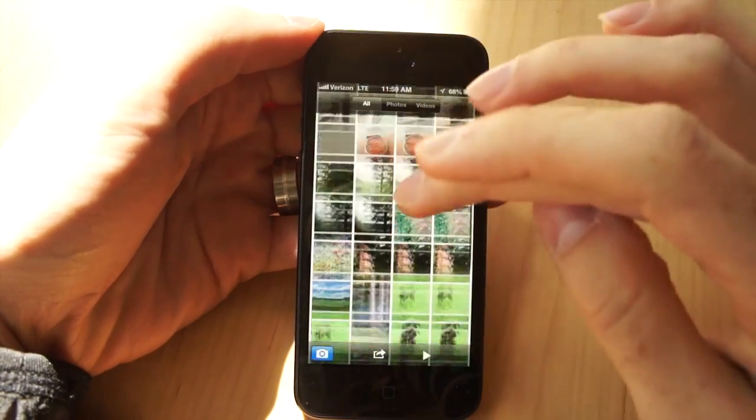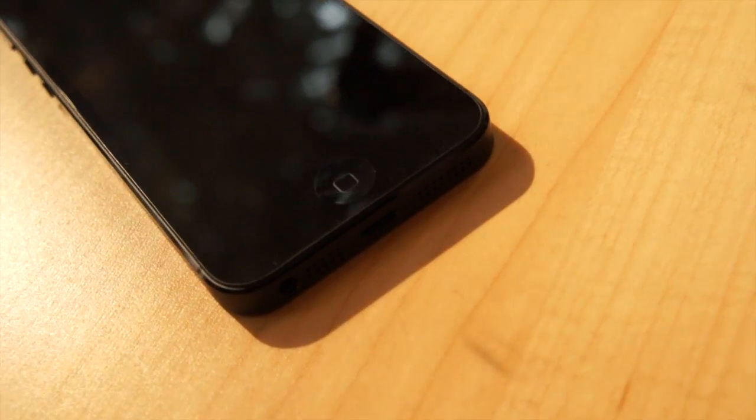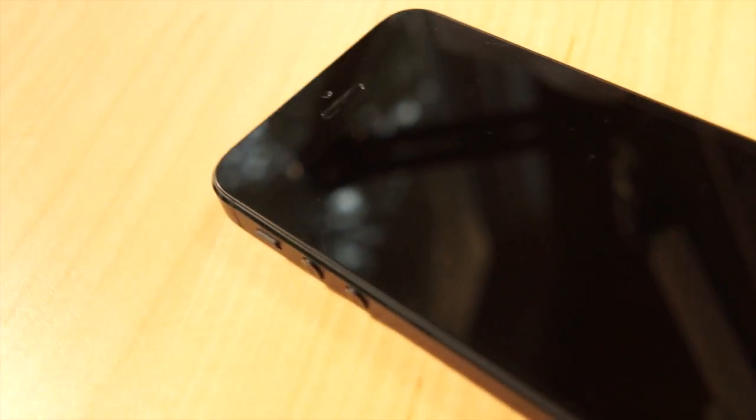For anybody on the Android side of the fence, of course, there's not a lot of new functionality being added here that wasn't there before, so if there was something missing on the iOS side, chances are it's still missing. But from a hardware design standpoint, it's hard not to be very impressed by the iPhone 5, which, yet again, raises the bar across the industry for smartphone design.